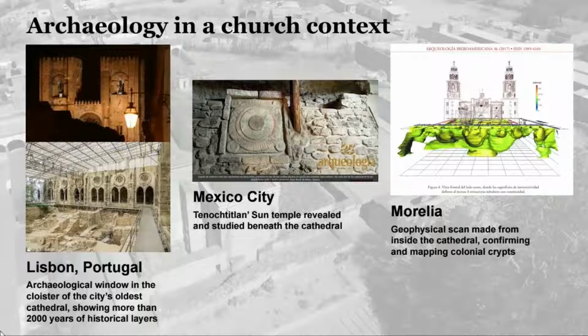But I wanted just to say a few words about the archaeology in church context. It's true that it's not that often that archaeology happens in a religious context, in a church context. I mean, an active church. But we have a few examples.